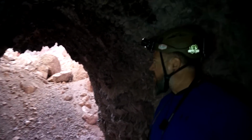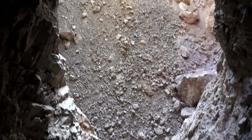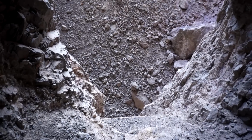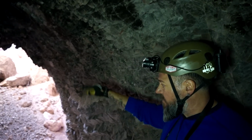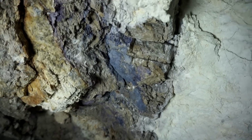Here is the pit we looked at from when we were up top. Looking down, notice this little drift here coming out. There's a big drop off, otherwise we'd jump out and take a look here. But here's the drift that you could see from way up top. There's more floor height coming up the side of the mine here.